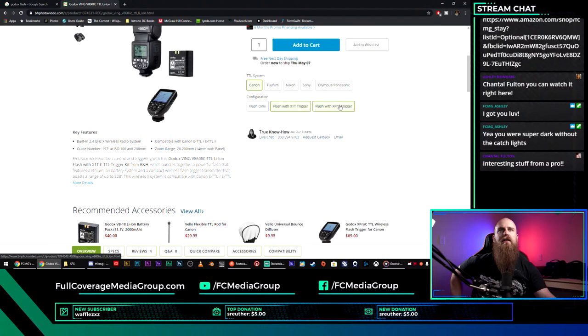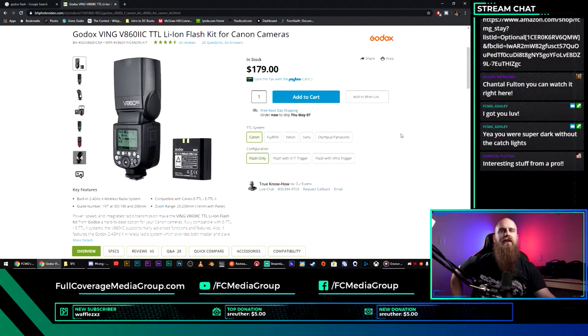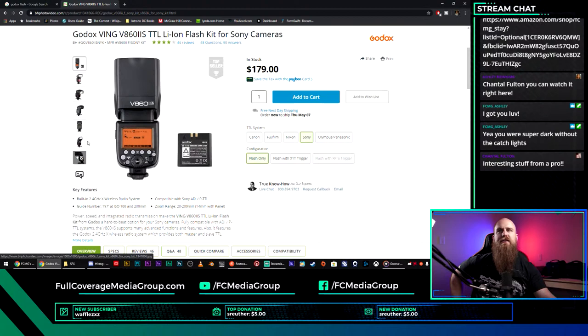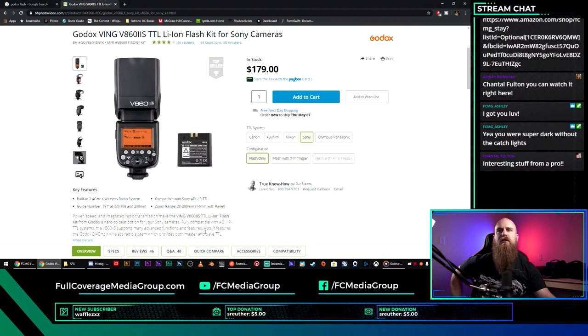I thought that some of these would have been cross-compatible because they're radio systems, but I don't think all of them use the same hot shoe mount. Like I know that Sony has a very different system. It's not even called a hot shoe. I forget what they call it actually, but they might have it in here. Nope. Okay.